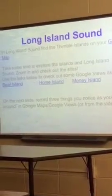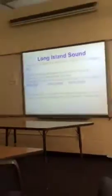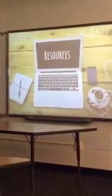So again, they have the Google map. They had some different areas to visit that were in Google Views, and that's another one of the resources I'll show you guys in a minute.